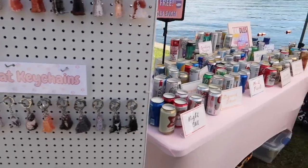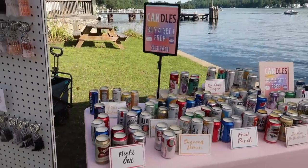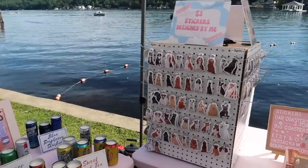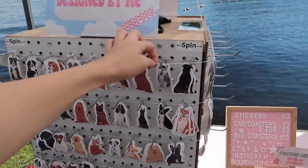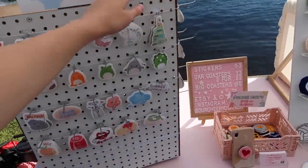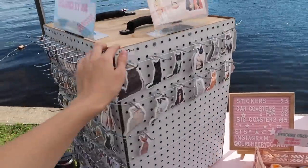And then next to those, I have candles. These are poured into recycled cans. I don't sell them online in the summer months, but otherwise I do. And stay tuned, we might be doing something new with candles soon. And then I have my stickers, and Sean made this a few months back. It spins, I love it.